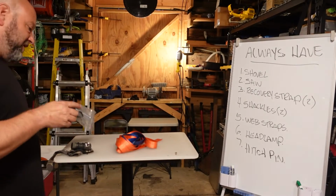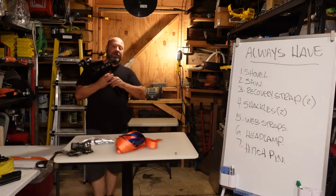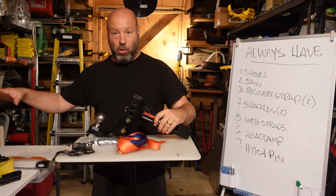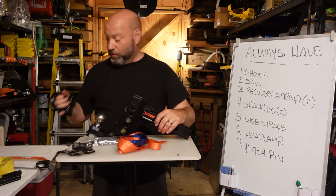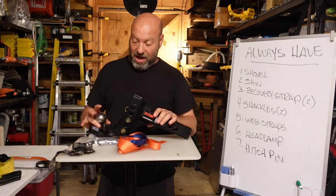Well, if you have this, you can use that. You don't ever want to tow, you don't want to recover on a trailer hitch. You don't want to take this hitch and then put your strap right around this ball and then expect to pull out, okay? Because that can snap this thing right off and it can kill you. Again, it turns it into a missile just like it does with a shackle. So never pull a vehicle out by the hitch ball.